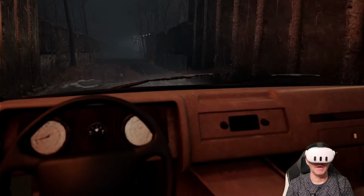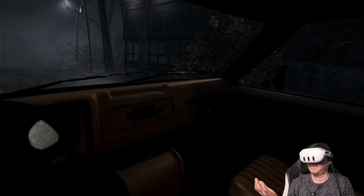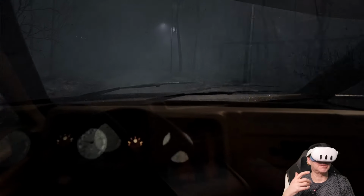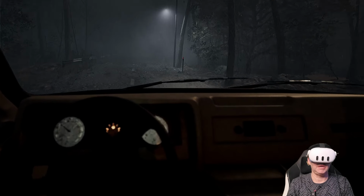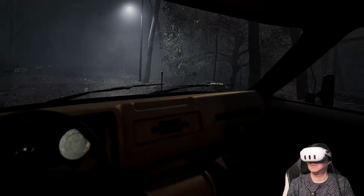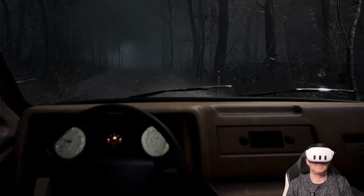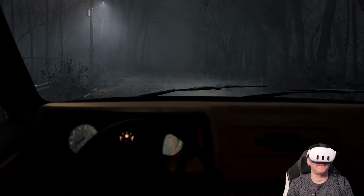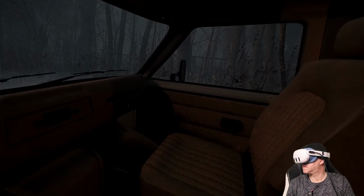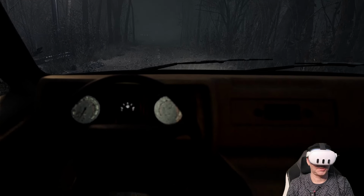The car sound effects are amazing. I don't recall these sound effects when I played Pacific Drive. Not to the extent of this surround sound. Okay, it's getting a bit foggy. I'm going to be stopping and starting because I want to take it all in. Those red lights are just a reflection from my car, so I don't hit the trees. Why am I stopping? The car stopped.